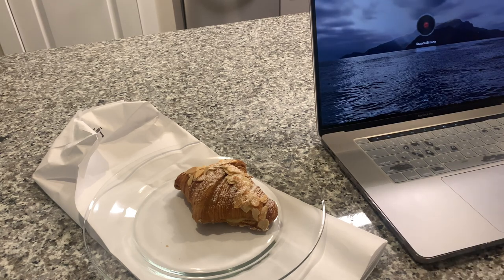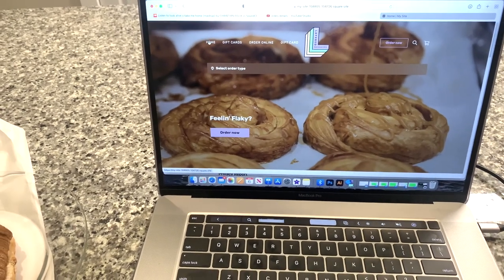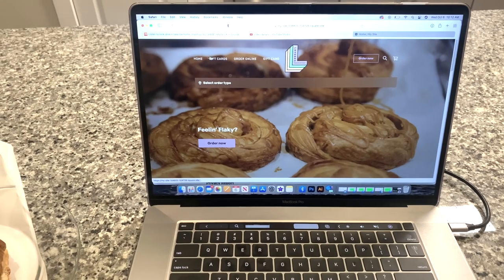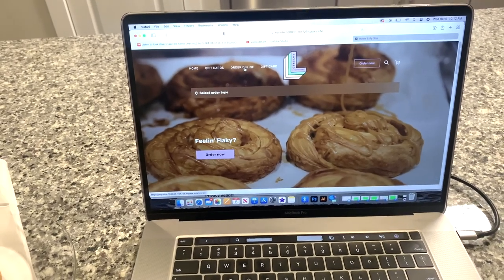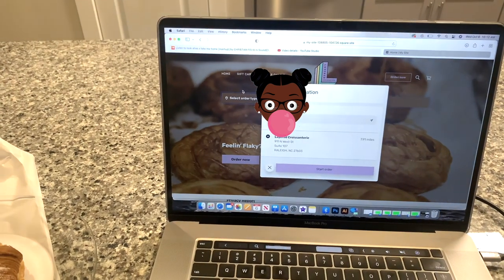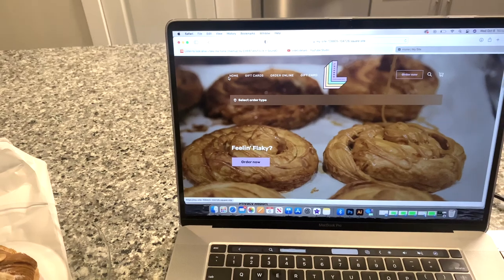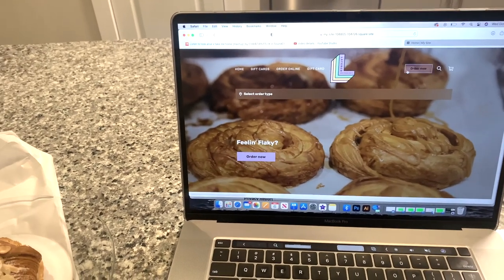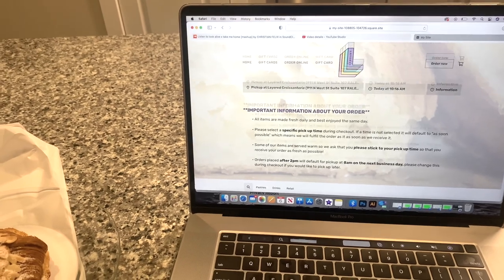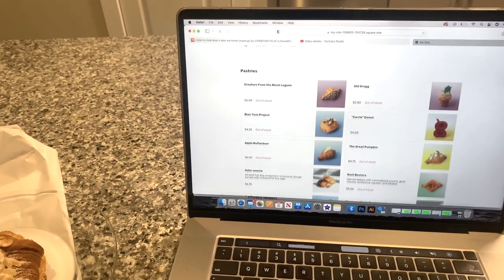Let me pull up the website. Hold on. Okay, so this is the website, and I just get the vibe that you should order online before even going in there so you can get what you want, because they were already sold out of the good ones by 9:30 a.m. Where is the freaking menu? See, everything's out of stock.